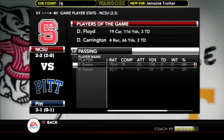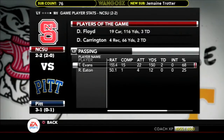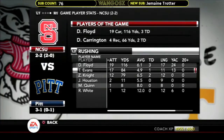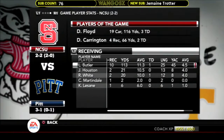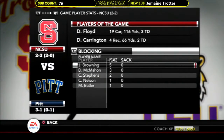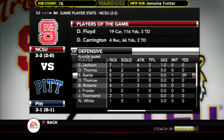Alright, let's check out the QB. Backup went 1 for 4. Starter went 22, 150, and 2 touchdowns. 19 for 116 on the ground for Floyd. 3 different players had touchdowns on the ground, including 2 players with multiple. 10 for 113. Solid game for Butler. 5 pancakes for Browning, which is impressive. Sack for Jackson, interception for Battle.